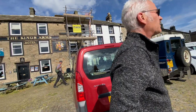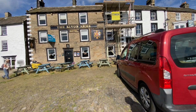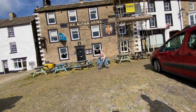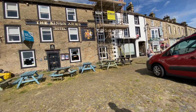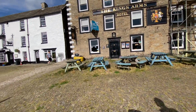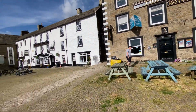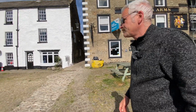Let's have a little look down here. So we're parked outside the King's Arms Hotel. And there's no vacancies. Does that mean there's no vacancies to stay or no vacancies to work? It says lease this pub. It does look a little bit run down. I think it may not be in use. Yeah, because it's up for lease and there's rubbish dumped outside and it just looks a wee bit tired.